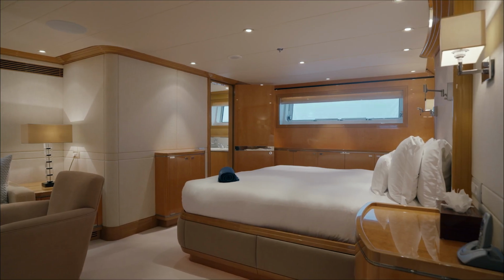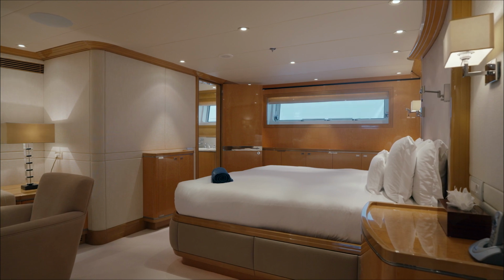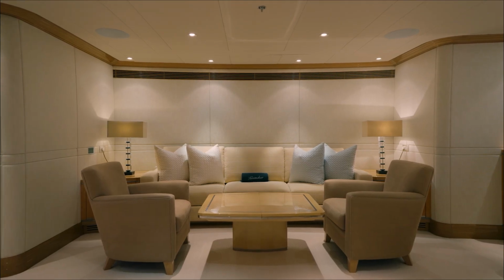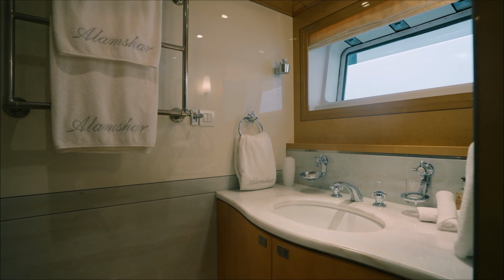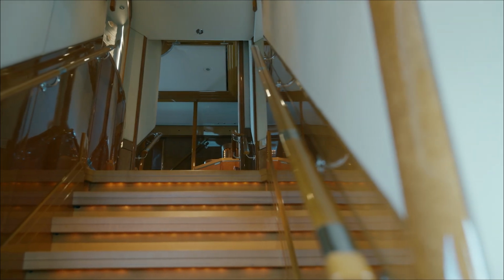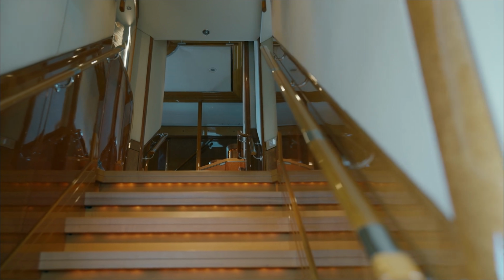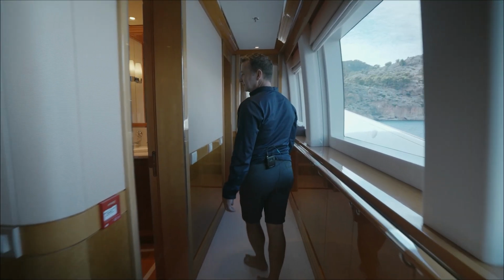Well known that the interior of the boat was designed by Redmond Whiteley Dixon, and that the build of the interior and all of the materials was done by De Oldenburger from Germany. So we're going to go up the stairs and into the main guest corridor. And so we're on the main deck, moving forward within the guest area.